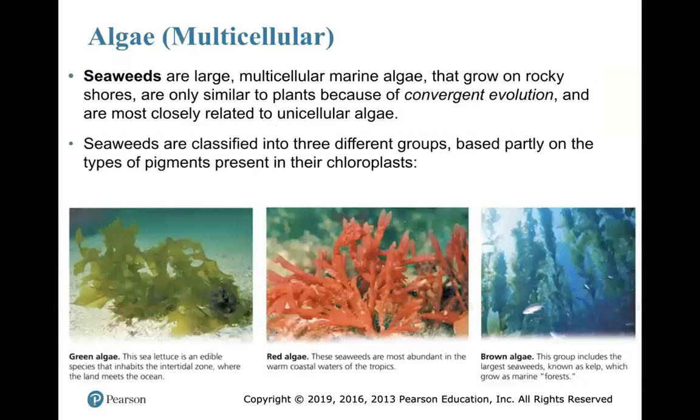Next up are multicellular algae. These are seaweeds. Again, these aren't plants, these are protists. So seaweeds are large multicellular marine algae. They like to grow on rocky shores. They're only similar to plants because of convergent evolution. So I taught you guys about convergent evolution and how dissimilar species are becoming more similar over time because of environmental, ecological niches similarities, but not because they descended from a common ancestor.